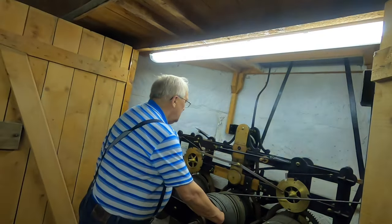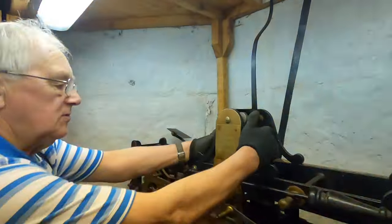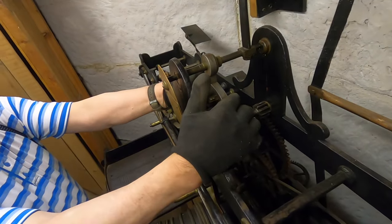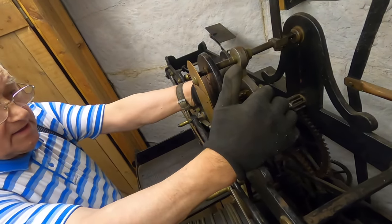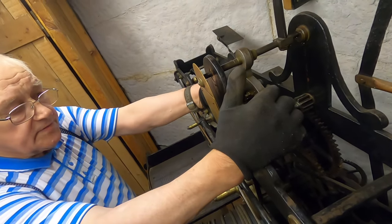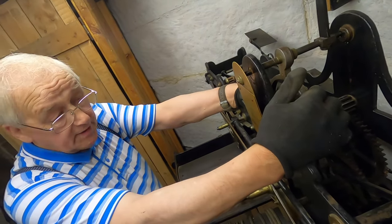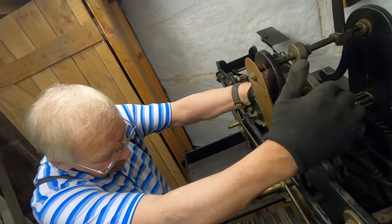Now what you do is you push this forward like that, see? Now that disengages this wheel, and it will run round like that, you see. And what you have to do is stop it again to let that engage. And what he did, he just let this go, and that's why this was whizzing round. And it broke all the teeth, you know.